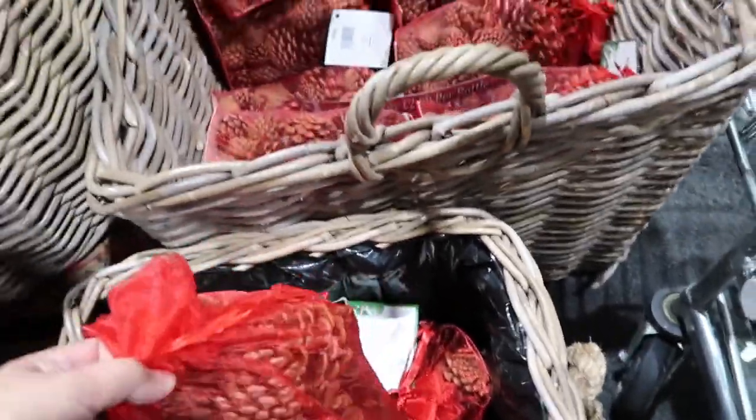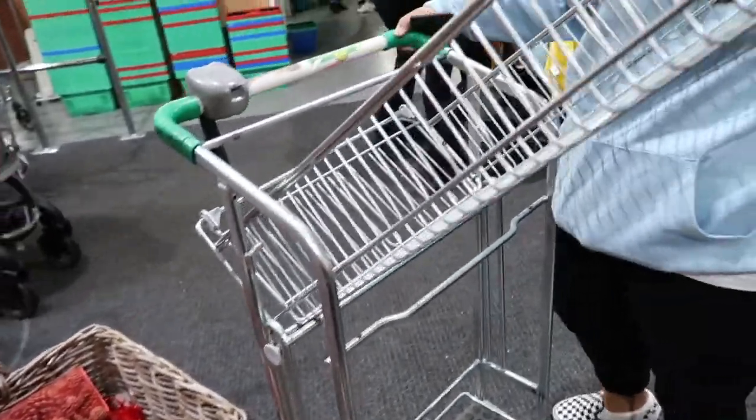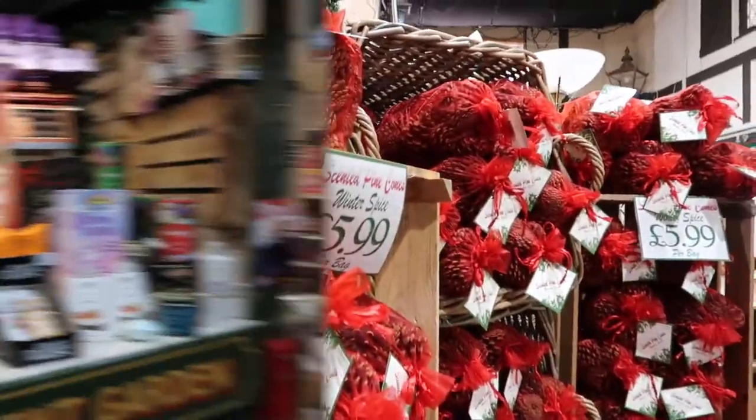I'll take one. Look, it surely looks like this. Ate, can you pull up? So it's a different trolley. Yes. Oh, I have to pay now, I think. It's 5.99.